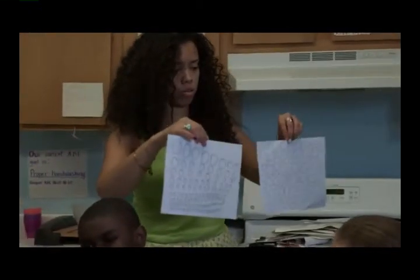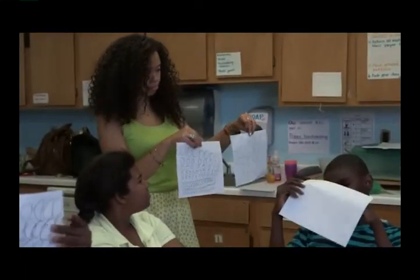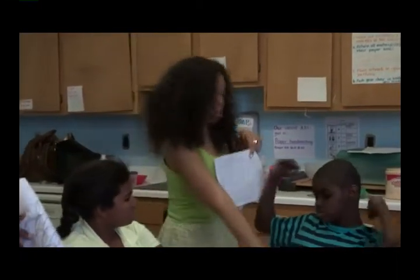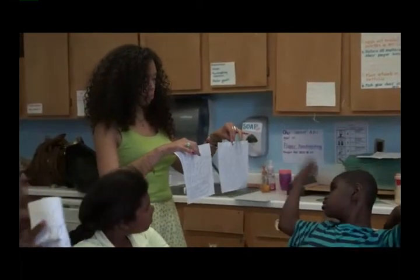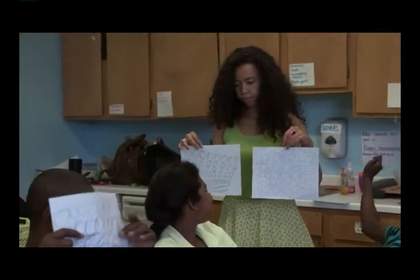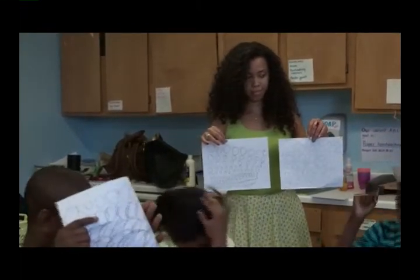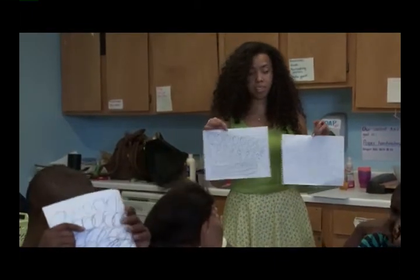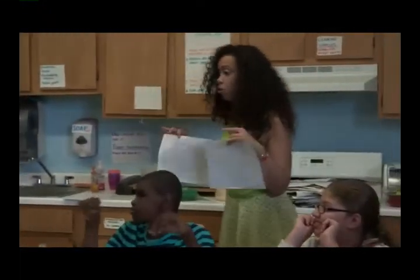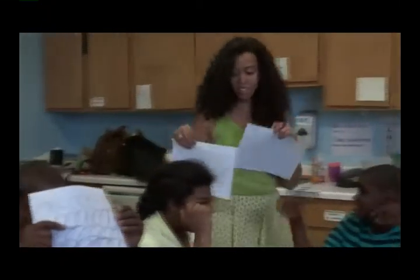Let's see. What do you think, Angela? Which one has more circles? Which one do you think has more circles, Shamik? Can you point to which one you think has more circles? This one? What do you think? Here's what we'll do to make this interesting. Miss Robinson will count after you leave, and whoever picks correctly gets a treat. Yes. Now you're paying attention.